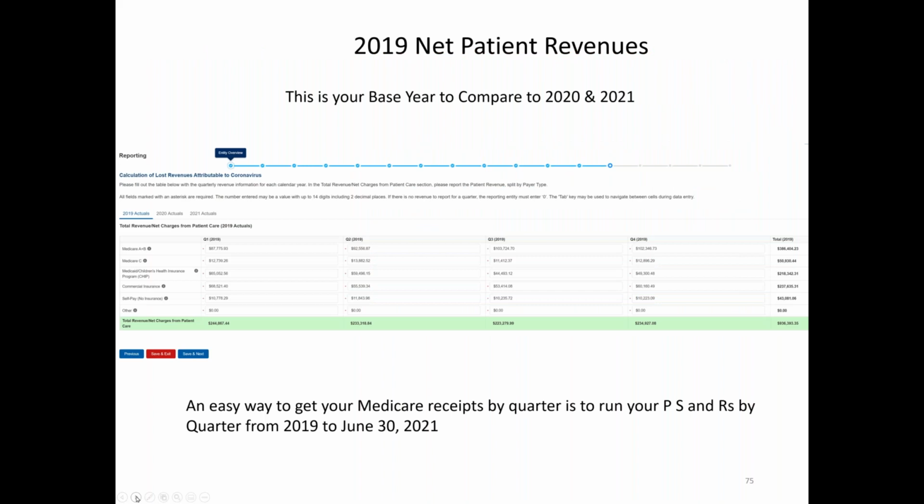Let's look at a real live example here. Basically, you're going to use 2019 as your base year to compare your revenues from 2020 and 2021. So in this case here, these are 2019 numbers. We had 244,000 received in Q1. Q2 was 233 grand. Q3 was another 233, and then Q4 was 234,000. So we had 936K for the total year.